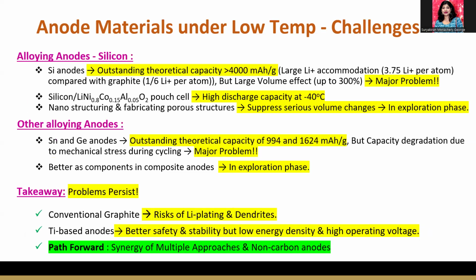Looking at alloying techniques for anode, silicon-based alloying offers exceptional theoretical capacity, in fact, more than 4,000 milliamp hour per gram, but they suffer from huge volume expansion, leading to mechanical failure, and this is a major problem. A silicon anode and NCA pouch cell has shown higher discharge capacity even at minus 40 degrees Celsius. Coming to volume expansion issues, nanostructuring and porous designs are being explored to accommodate the strain.